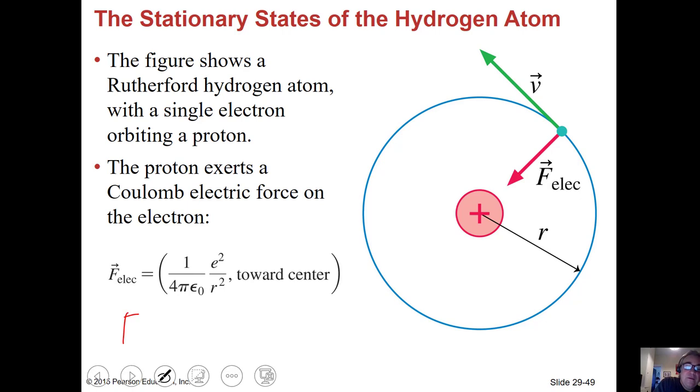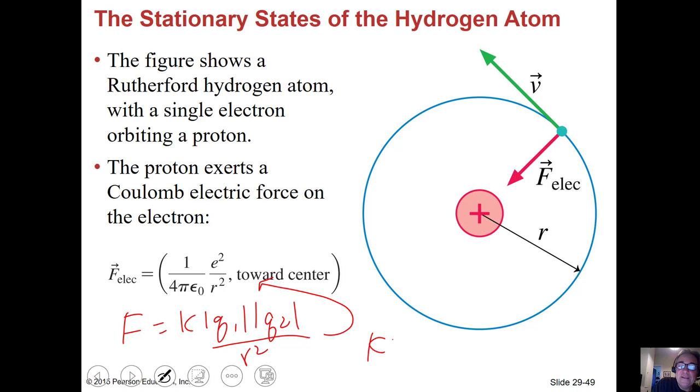We looked at it like this: k q1 q2 divided by r squared. That's what this formula really is. Don't forget you can write k as 1 over 4 pi epsilon naught. Now the q1 and the q2 are both the fundamental charge, because one's a proton and one's an electron. And then r is the distance between them. So that's the force that's directed towards the center.